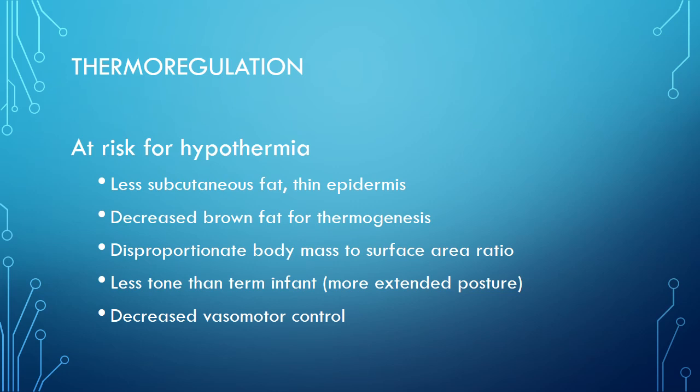Late preterm infants are at increased risk for hypothermia. Reasons for this are because they have less subcutaneous fat and a thin epidermis layer. They have decreased brown fat storage for thermogenesis. They have a disproportionate body mass to surface area ratio, and their tone is less developed than in term infants. They have a more extended posture. They also have decreased vasomotor control.